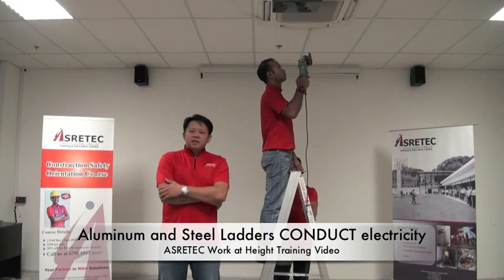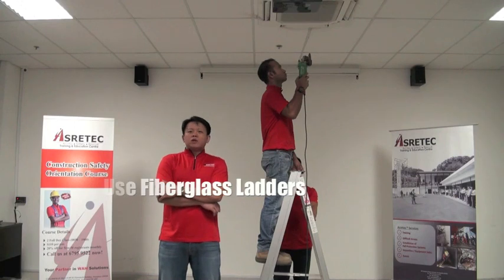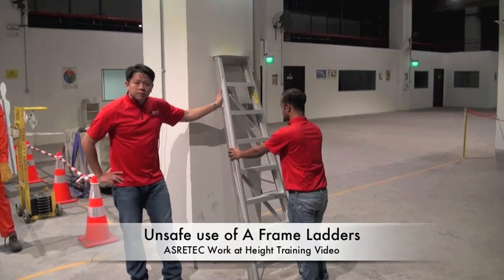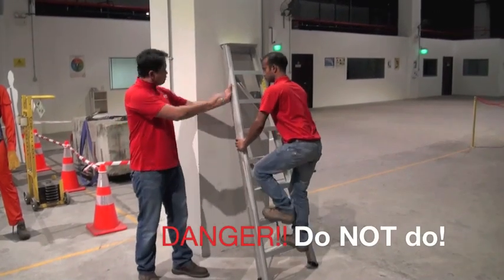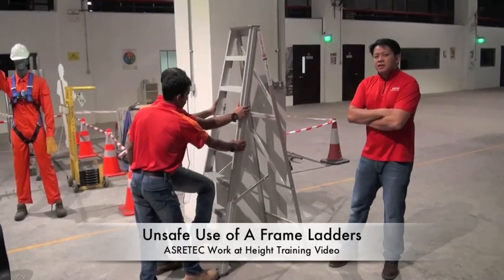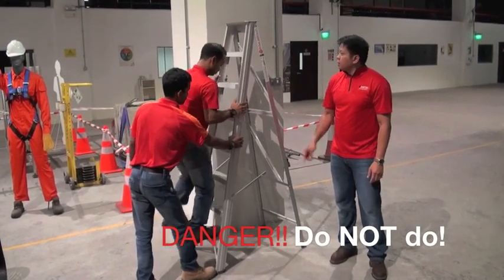Electrical safety is worth looking into when using electrical tools on ladders, because aluminum and steel are good conductors of electricity. You may want to consider using fiberglass ladders instead. Gentlemen, this is the wrong way to use an A-frame ladder. This is not the correct way to deploy the A-frame ladder. The spreader is not fully deployed. Hey, no.